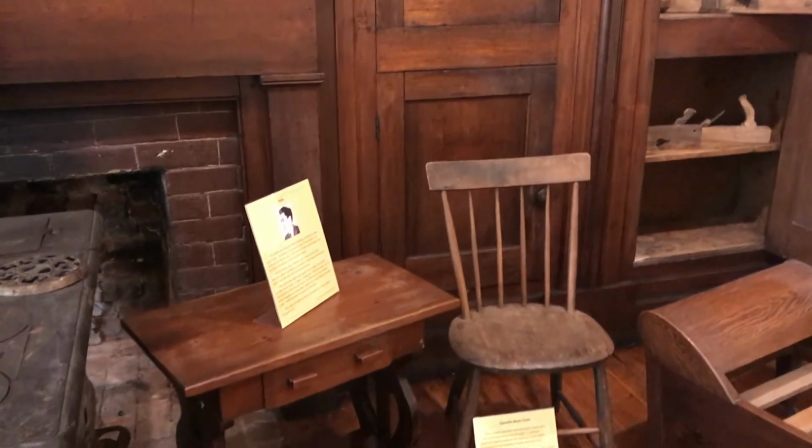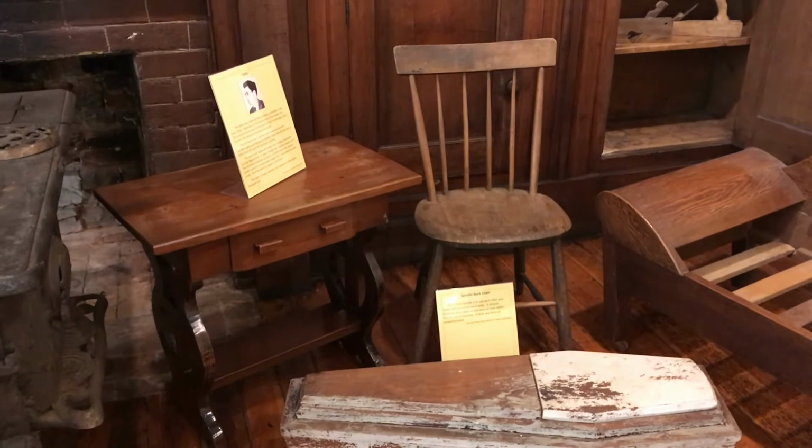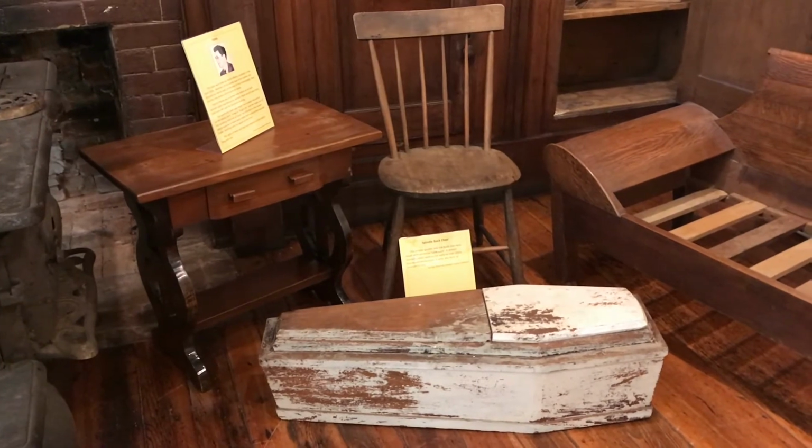This table was made by Patrick Malloy, probably in the mid-1920s. Mr. Malloy was a farmer and there was little time for building furniture. He would have used whatever was on hand.